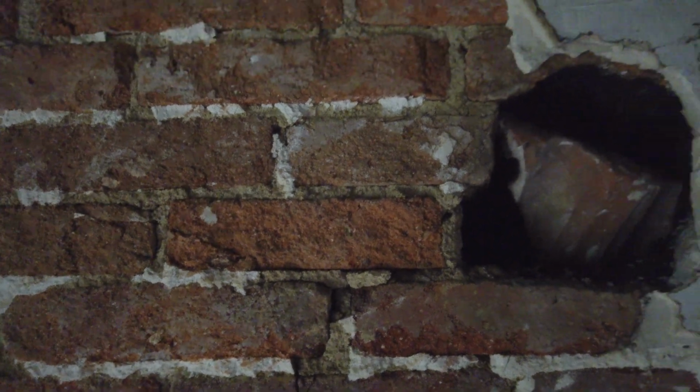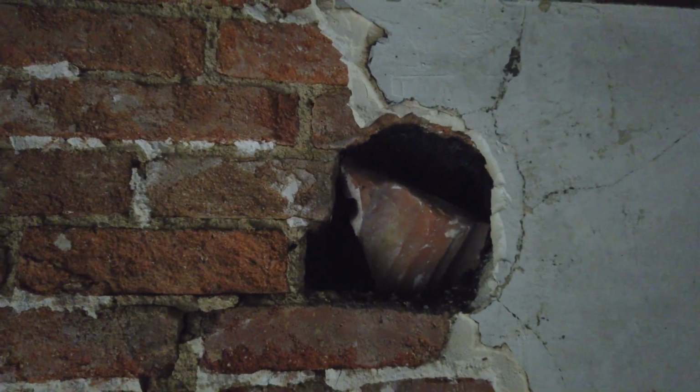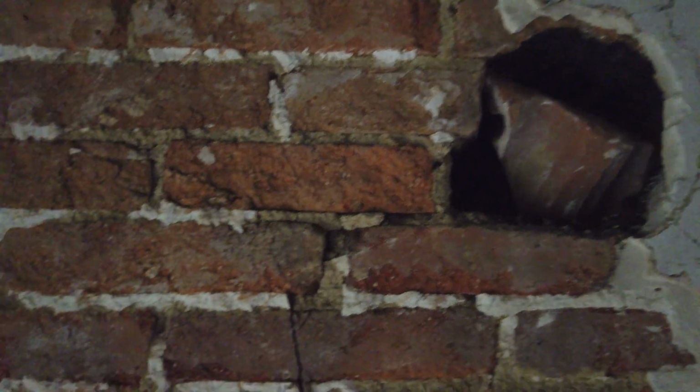And obviously, a bird has decided to nest in behind it, and the plaster was blown on top and coming down from that. As you see, another huge crack.